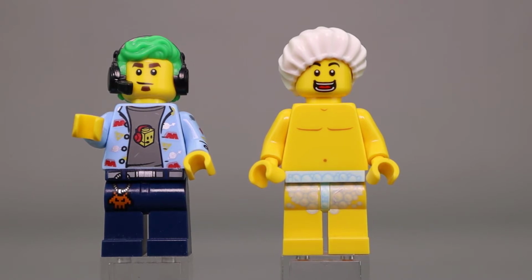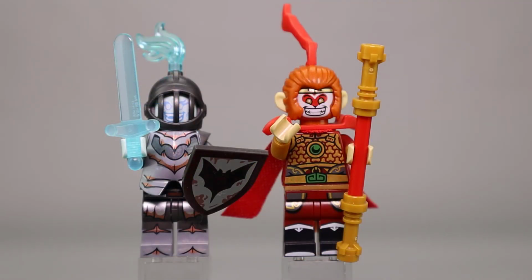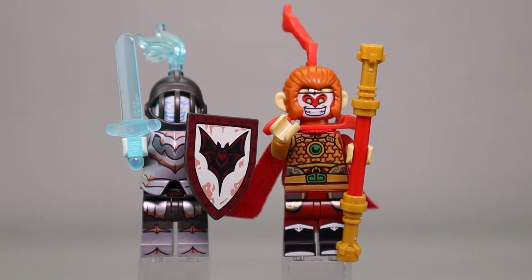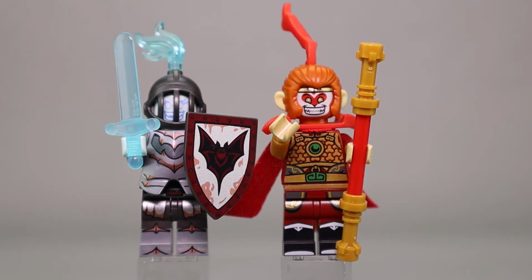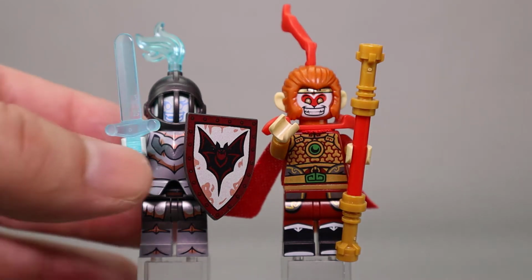Let's move on to our next two minifigures. Next up we have Fright Knight and the Monkey King. I like the Fright Knight with the trans blue sword and the trans blue feather on his helmet. As you can see, he has a nice coat of arms with kind of a bat symbol here with some red trim. Looks very nice.